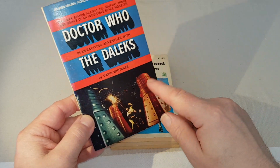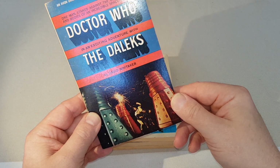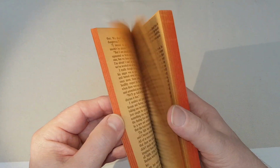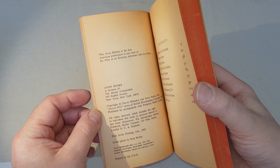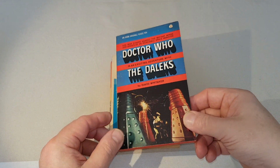Awful cover using some of the 60s toys. And I believe that is still possibly from the movie there. The red staining on the outside, typical of American books of the period. And this one came out in 1967 along with the Crusaders around the same time. So that's Doctor Who and the Daleks.